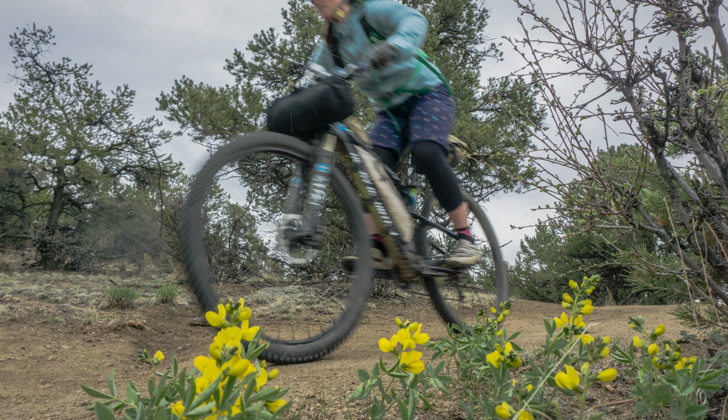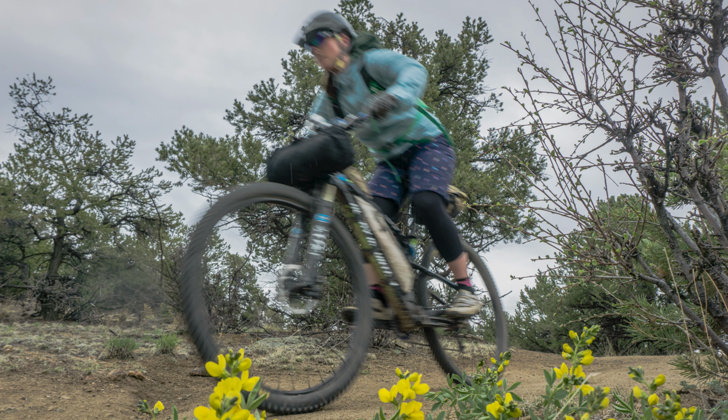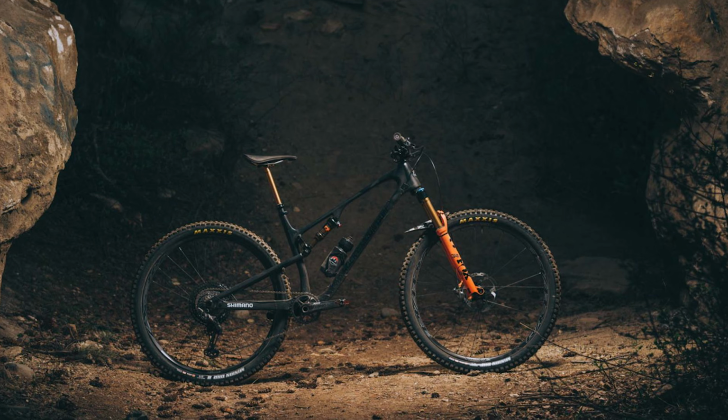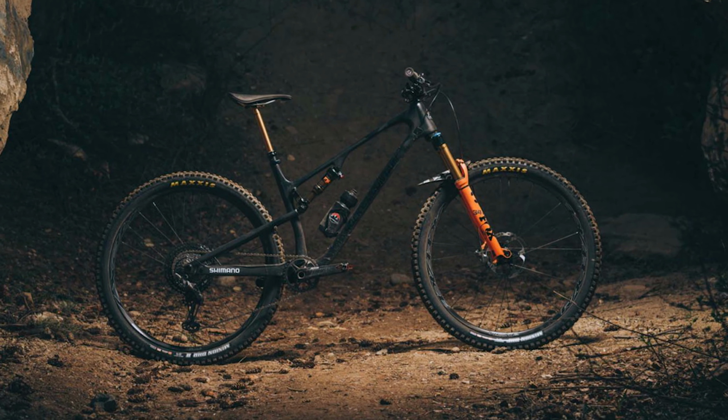The Element was actually my wife's first full suspension mountain bike, and she used that quite a bit for bikepacking. But this design is very 2021 or 2022, but it still has that bikepacking capability, which we love about the Element. The Element starts at $2,559 USD for the alloy and $4,259 USD for the carbon. Hopefully we can get our hands on one of these at BIKEPACKING.com because it sure looks promising.